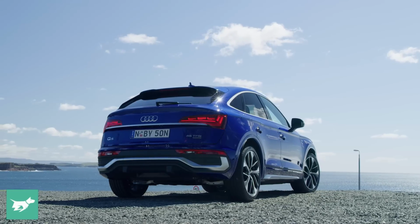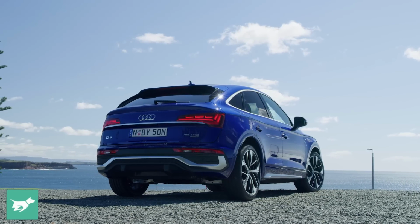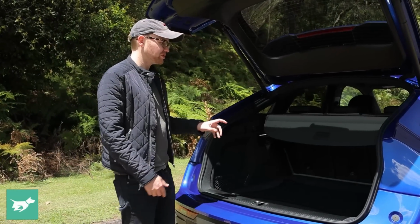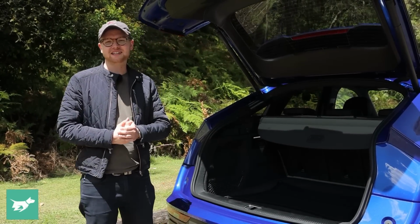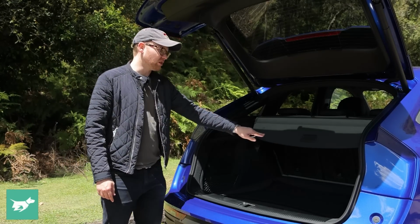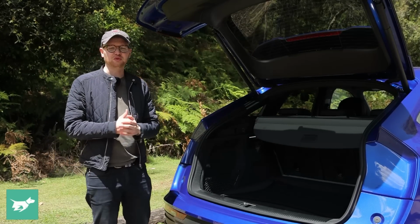Now, power tailgate, that's standard from the base diesel upward. That gets out of your way quickly and quietly, and opens up to reveal a boot that measures the same size as the standard Q5, but that's because boots are typically measured to the window line, and that doesn't change at all in the Q5 Sportback.